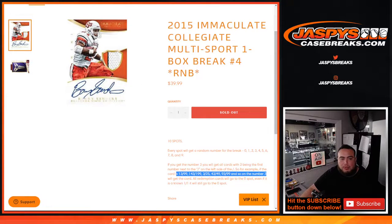Any 101s go to spot 1. And of course, if there are any non-numbered cards, which usually doesn't happen, but if there are, they'll be randomized between everybody.